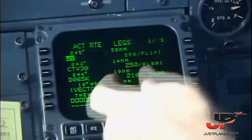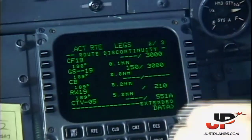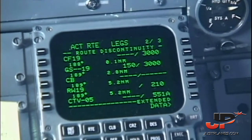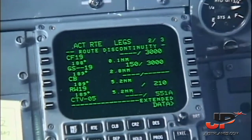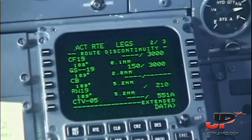letter in the alphabet, and thereafter it'll be vectors, and then of course the FMC doesn't know where we'll proceed from there. Next point is the center fix for runway 19, and then the arrival, the rest of the ILS. The arrival also includes the missed approach. Should we go around, the aircraft can automatically fly the missed approach route.